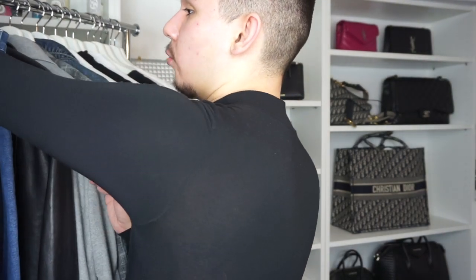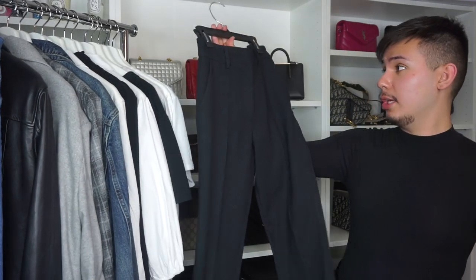And then the last one is going to be pant. So I have two of the exact same Veronica Beard pant. I got this one during the Nordstrom anniversary sale, and I've been wearing them ever since in the size 4. And for me, they're a little bit more on the high-waisted side, which I really like. And I also have a Vince one that is a wool that is more of a regular waist.